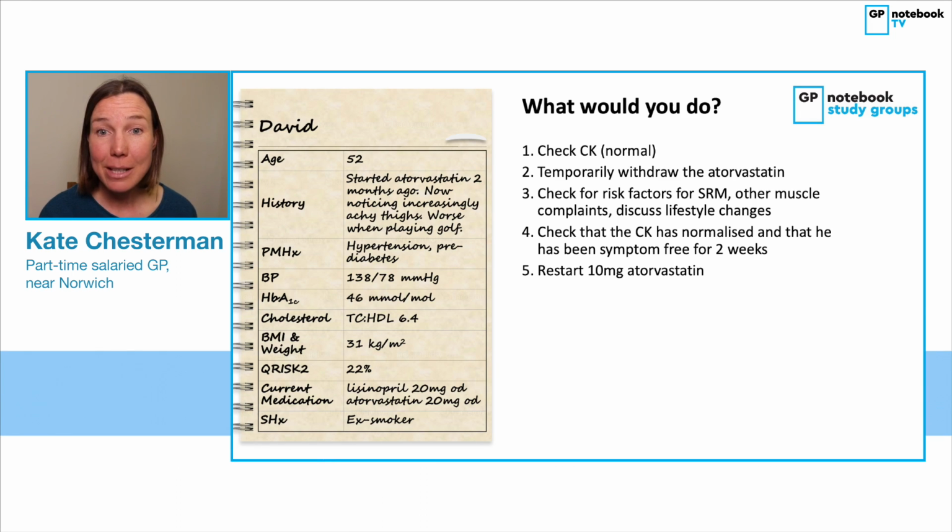So just coming back to David, our case study at the beginning, he presented with possible SRM, so we checked his CK and his urinalysis as well, both of which thankfully came back as normal. Because he was suffering from intolerable symptoms, he had SRM2, we temporarily withdrew the statin. We checked his history for any risk factors for SRM, we had a chat about any possible other muscle complaints, we discussed lifestyle changes. After 6 weeks, we checked that his CK had normalised and he had been symptom-free for 2 weeks, both of which were correct and had been done.